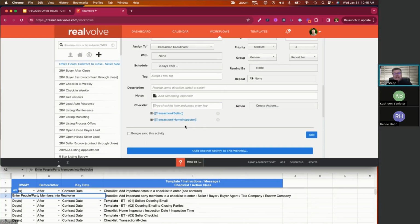If you've got those in this list, whenever this activity comes due, you can then verify: did I add them or not? And if I did add them, are they the right people? Did I change somebody? Making sure that they're in there. If they're not in there, you can select them from a drop down. So that makes it real easy to verify that you've added all your party members.